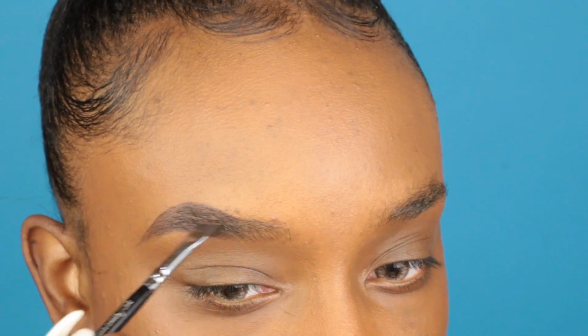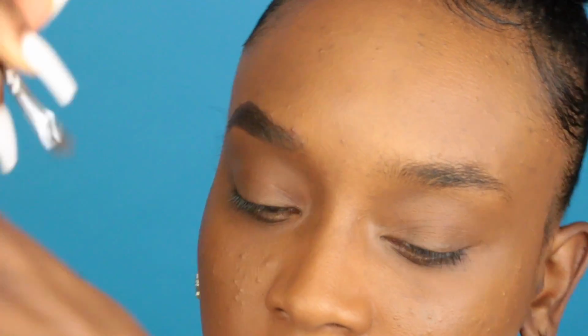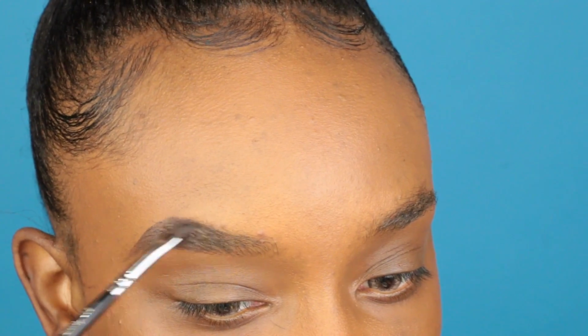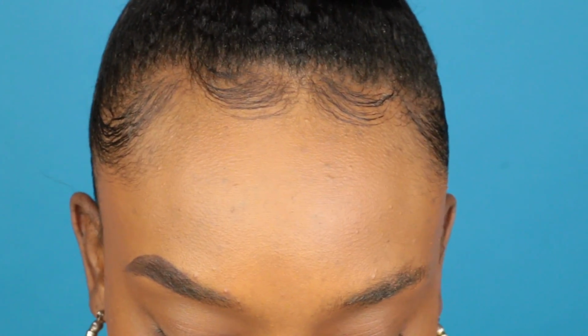I like to focus on the areas that don't have hair. Then I just go back in on the back of my hand and get some of that product off. I don't dip back into the product. I just fill in the areas that don't have hair first, like that. So now you have the outer part of your brow. Then I'm going to take some more of the product off of my hand.